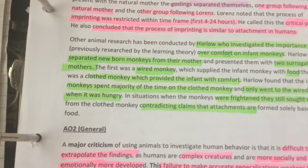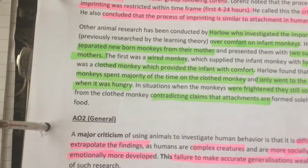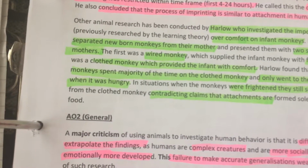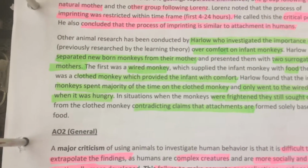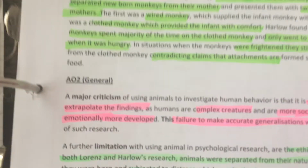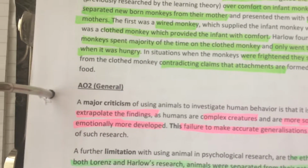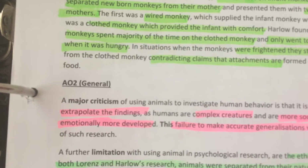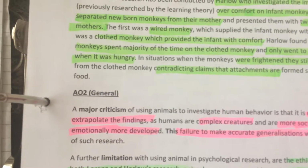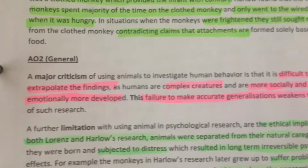Other animal research has been conducted by Harlow, who investigated the importance of food, which was previously researched by the learning theory, over comfort on infant monkeys. Harlow separated newborn monkeys from their mother and presented them with two surrogate mothers. The first was a wire monkey, which supplied the infant monkey with food. The second was a clothed monkey, which provided the infant with comfort. Harlow found that the infant monkey spent the majority of the time on the clothed monkey and only went to the wire monkey when it was hungry.